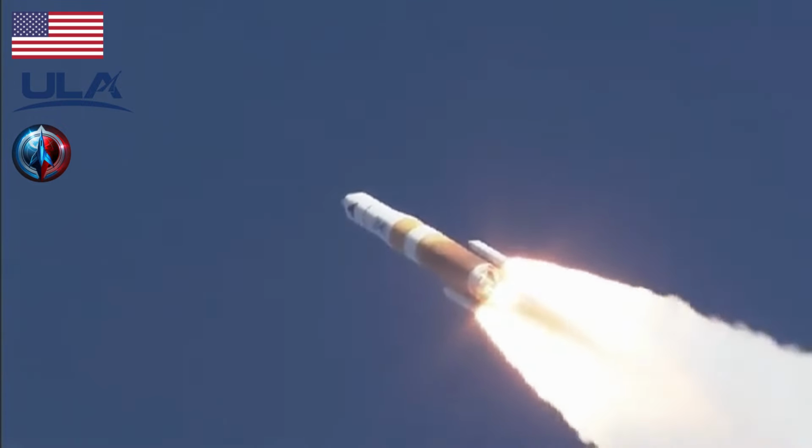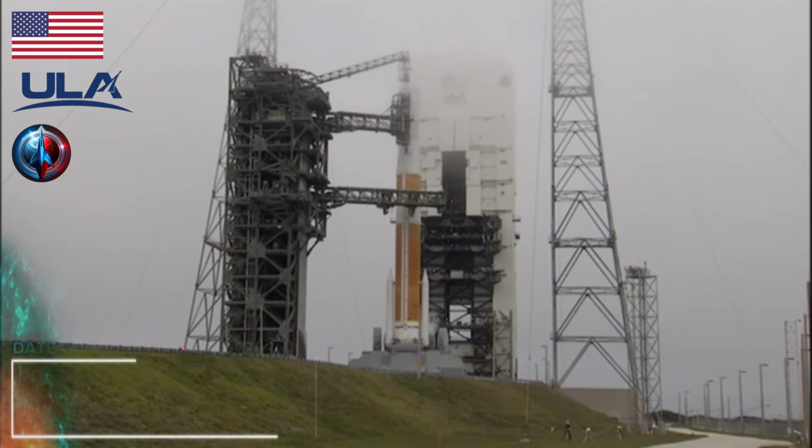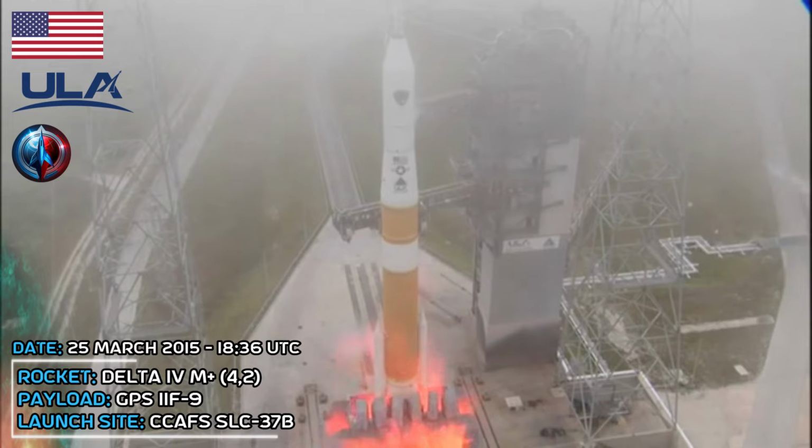Altitude now passing 5 nautical miles, coming up on 1 minute. Rofi ignition. T-minus 10, 9, 8, 7, 6, 5, 4, 3, 2.